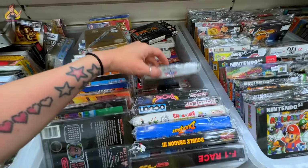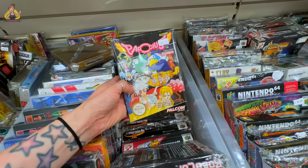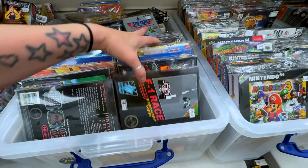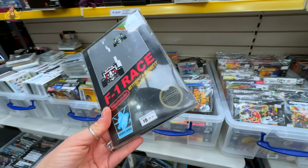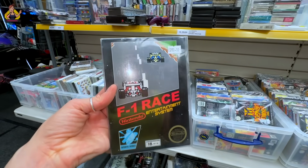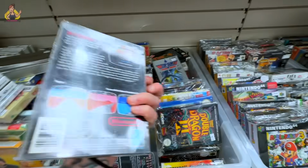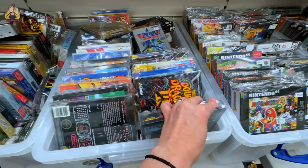Right, my buddy Riff, shout out to Pixel Gamer Squad, would freaking love this section as he is going for his full NES collection. But we got the Black Label F1 race. Black Label stuff, as we know, goes for a lot of dollar. It's in nice condition, 200 squid.